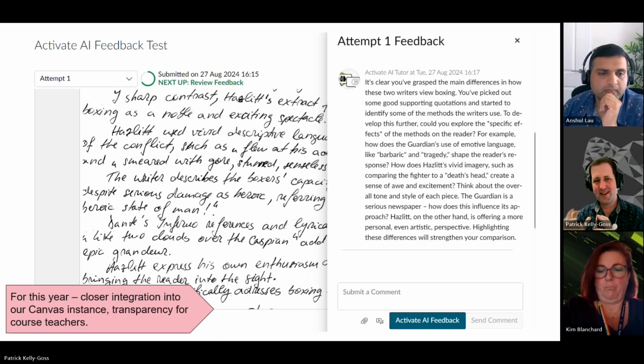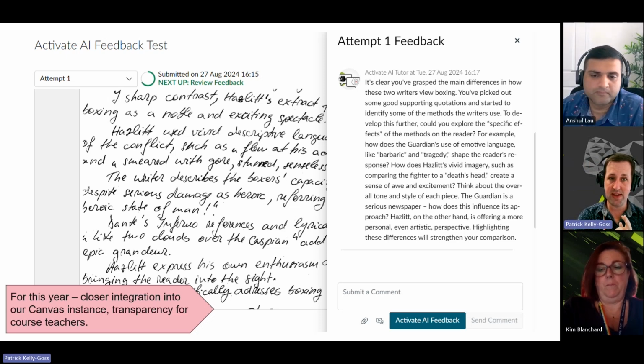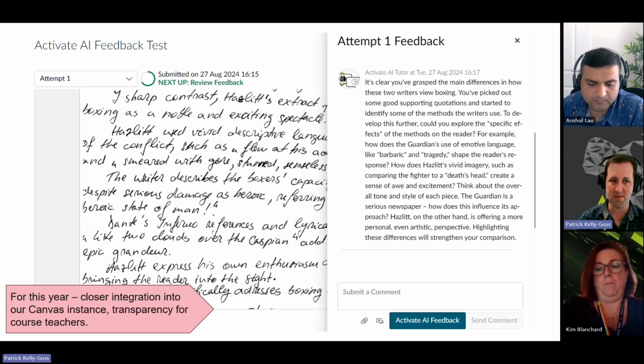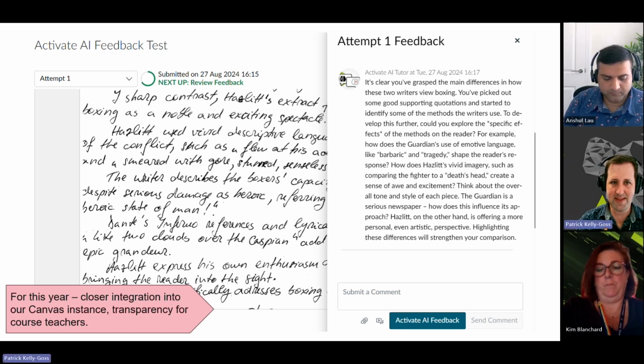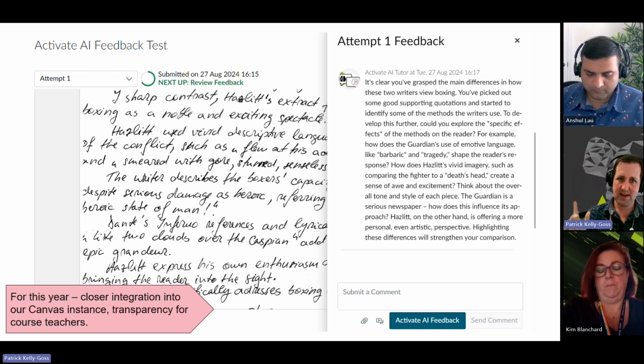There we go. And so for this upcoming year, we've taken that AI functionality and we've integrated it more closely into Canvas. So now the AI tutor is a component within Canvas where there's a button the student can click on and they can submit in any formatting, including handwriting. And there are plenty of AI tools for decoding handwriting, so very, very easy. And then the AI tutor can give the same sort of feedback, identify what they've done, pick a few places where the student could go a little bit further, and then suggest some ways the student could continue to develop from there.